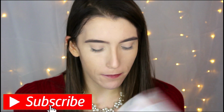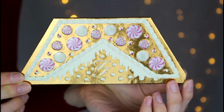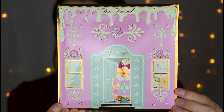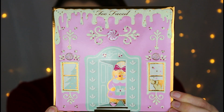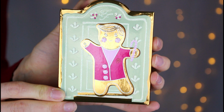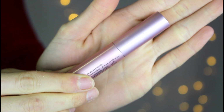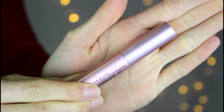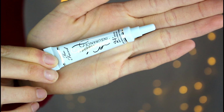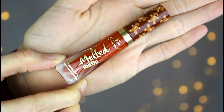I'm all about. It is a limited edition Too Faced collection. It comes with a highlighter, bronzer, and blush mini palette, a 20 shade exclusive shadow palette, a 6 shade exclusive shadow palette, so it's smaller, more compact, easier to travel with, a travel size mascara, their deluxe eyeshadow insurance 24-hour eyeshadow primer, and lastly their deluxe melted matte lip color in Gingerbread Man.